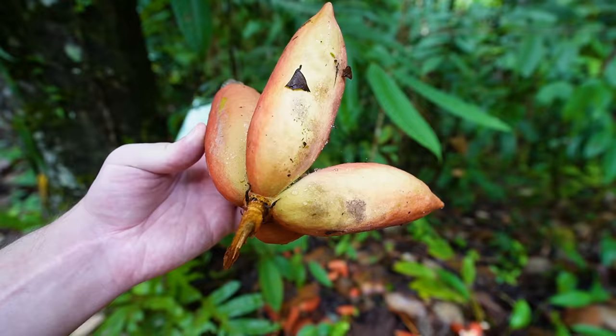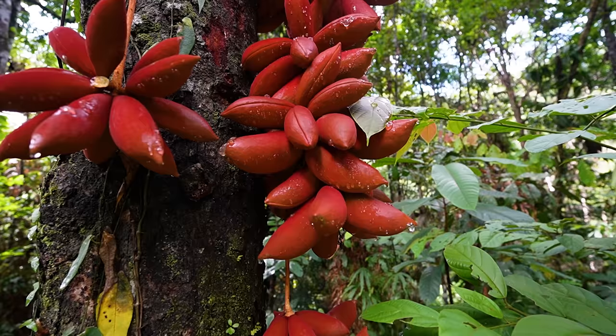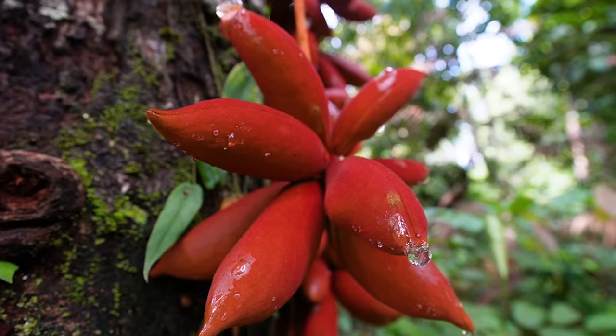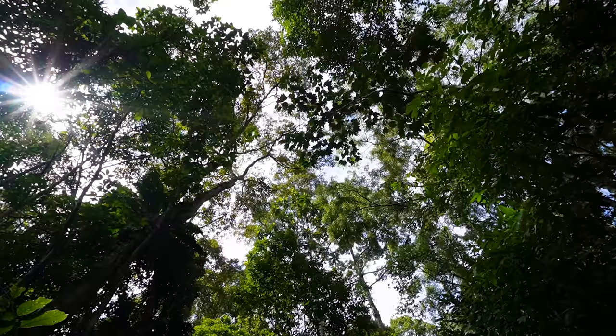It's got this weird jelly, this translucent jelly coming out of the tip and out of the sides. I have no idea what that is, never seen that before. And I feel like I'm going to be saying that quite a bit here because we're in the Borneo rainforest. While this plant is rare in temperate forests, coliflore is a very common tropical rainforest plant and often found on understory trees. Very cool, very unique.